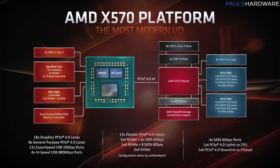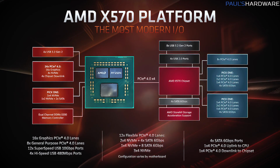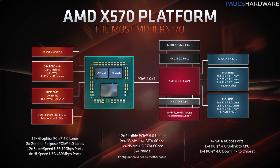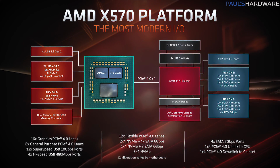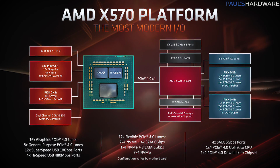Rounding things out though, there is the X570 platform, which is also looking pretty nice, apart from the need for fans on some of the chipset heatsinks, but it does have cool features like 4 dedicated PCIe 4.0 lanes from the CPU specifically for NVMe storage.